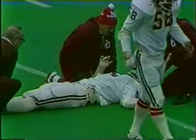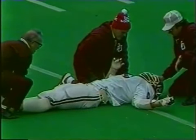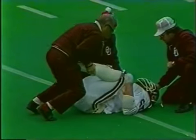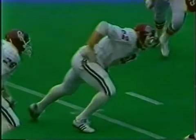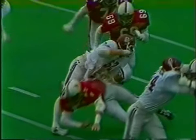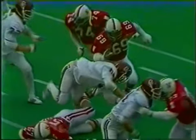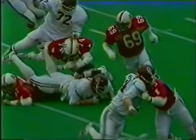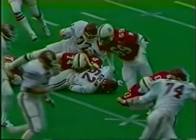There you see Reggie Kinlaw down on the field, and he played last year with cartilage damage in his leg, but he refused the knife. Said, no, sir, I'll work it out. And in this instance, though, it looks to me like he just had the wind knocked out of him. Watch number 62, Kinlaw. Let's see what happens. He just got chopped. Now, I'm no doctor, but even I know a hyperextended knee when I see one. The announcers butchered this analysis for sure.